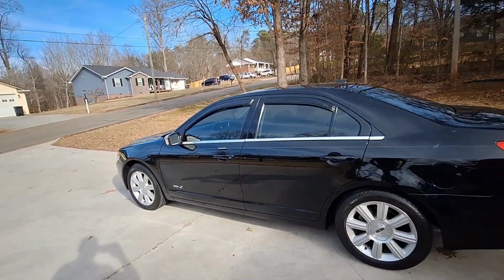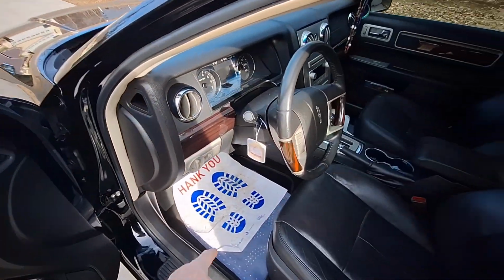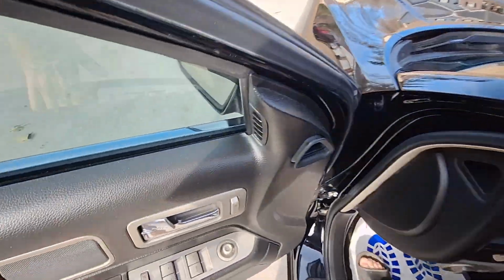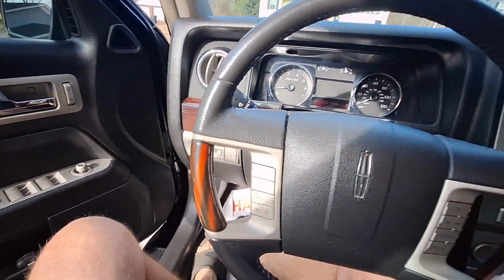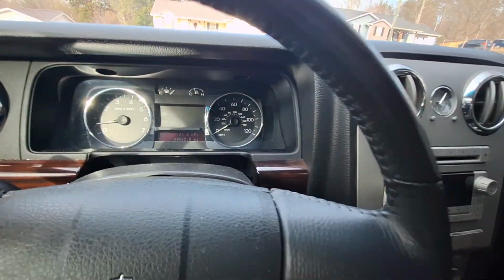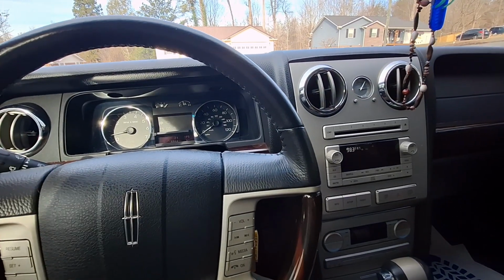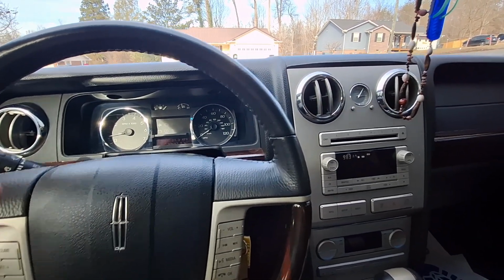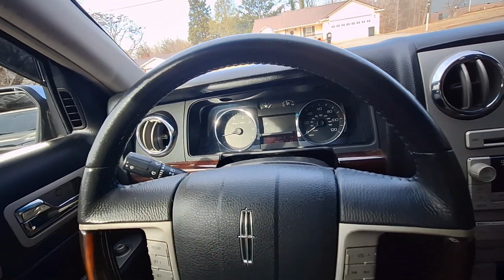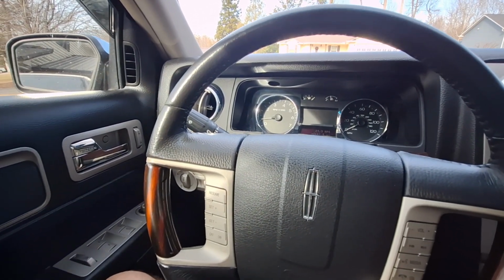Let's check the vitals on it. Yeah, temperature's good. We're kind of nuts about cleanliness. I know it don't look like it. Please forgive me. You know, keeping things clean. You can have an old car or an old truck, and still, if you keep it clean, to me it looks good.